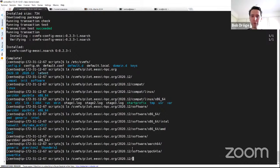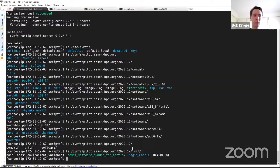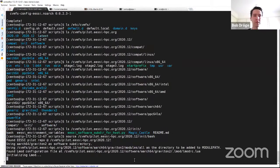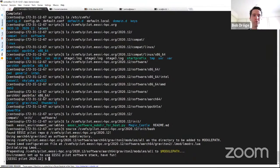That's basically most of the contents of the repository, and then there's one more folder in it, which just provides some bash scripts that you can source to set up the repository, and some additional scripts to help it detect, for instance, your microarchitecture. So I'm going to source this one now. It says it will find the pilot repository. It says what kind of microarchitecture it has detected. So it's going to use this one for the software installations, which is indeed the right one, and then do the setup.